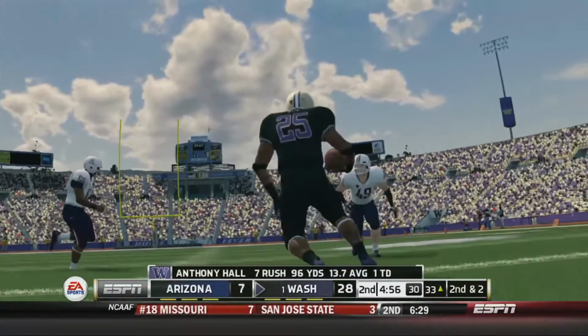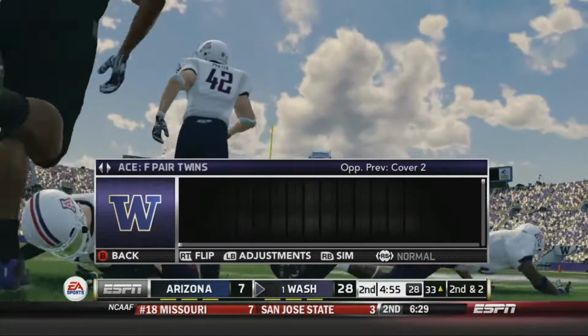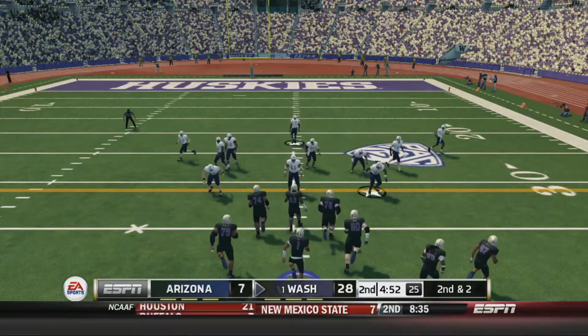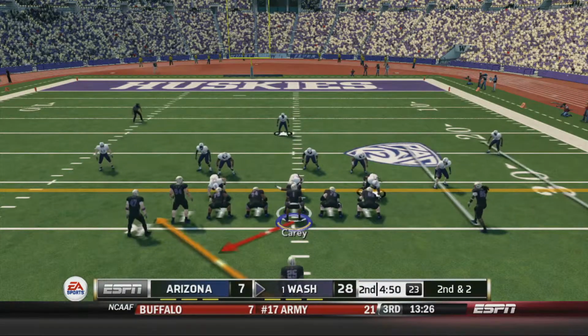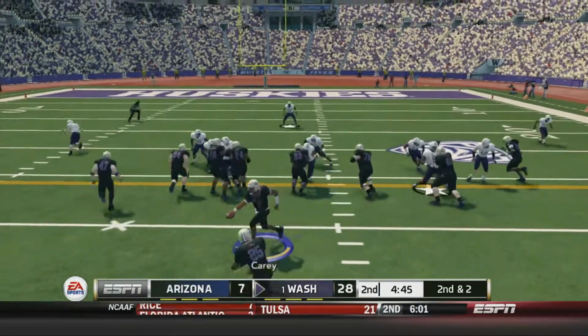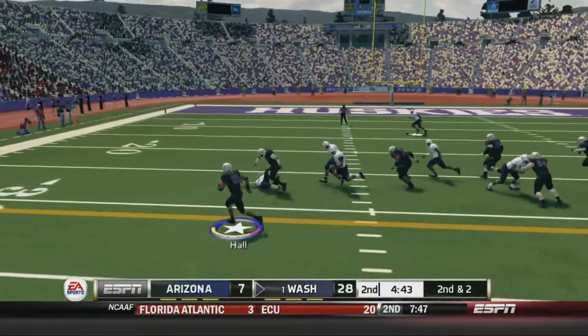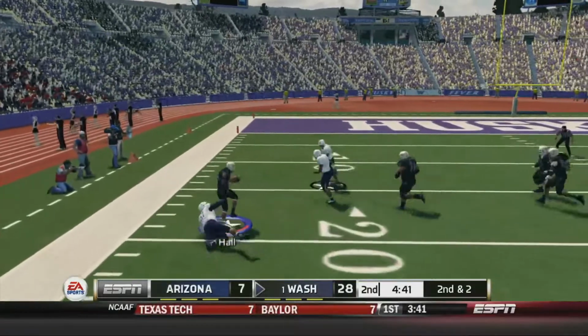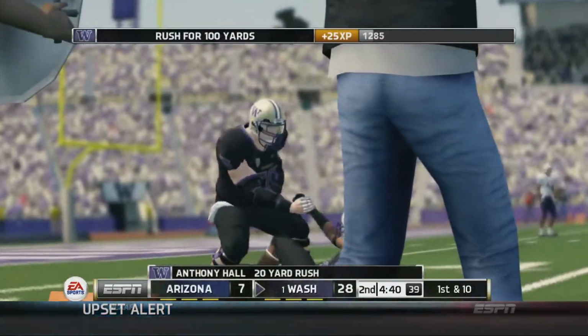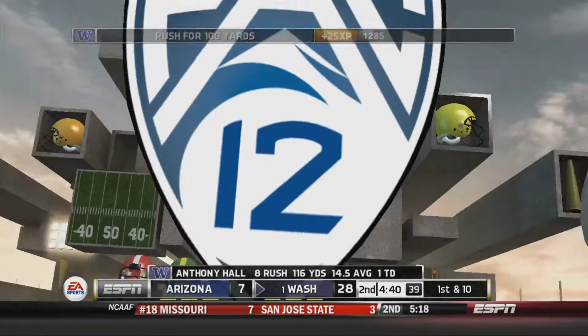That makes it 2nd and 2. It's second down, and they're about 2 yards away from the sticks. 3 down. Set. 10-19. He gets hit out of bounds around the 13-yard line. And for Hall, that'll give him over 100 yards already.